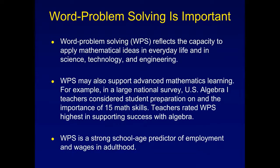Word problem solving reflects the capacity to apply mathematical ideas in everyday life and in science, technology, and engineering. Word problem solving may also support advanced mathematics learning as children progress through school.